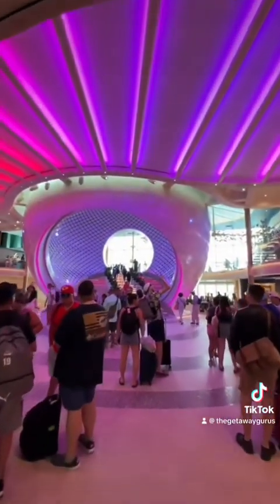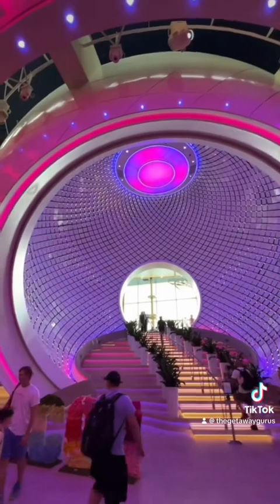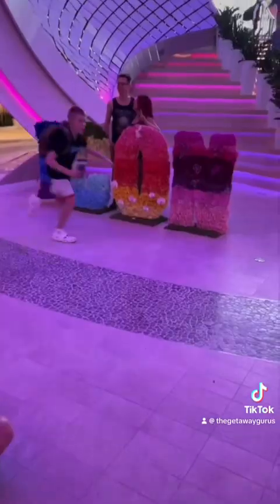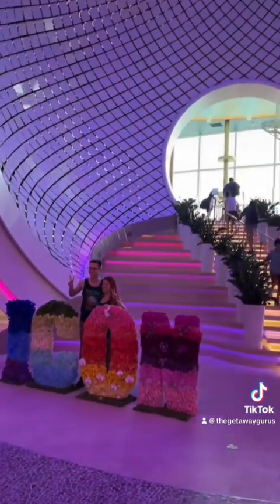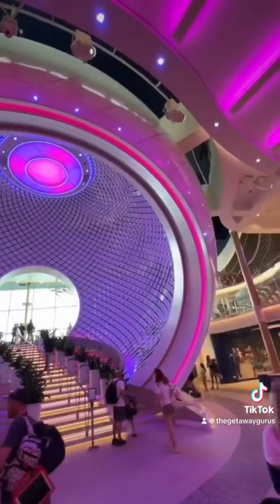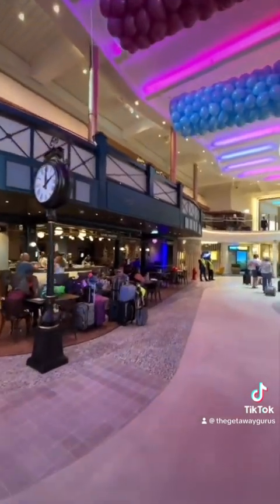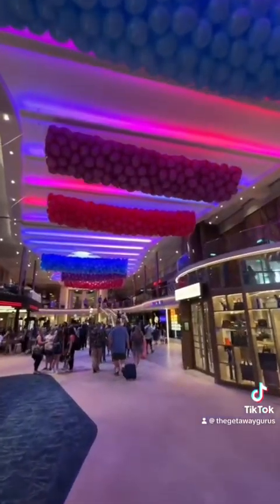As soon as you board the ship, the first thing you'll see is the Pearl, which is a 3-deck high superstructure spanning from decks 5 to 8. It's the largest kinetic sculpture at sea, housing 3,000 panels that move and flow to create mesmerizing movements and designs. We've never seen anything like it on a ship before. We also really enjoyed how open and vibrant the new Royal Promenade felt on this ship.